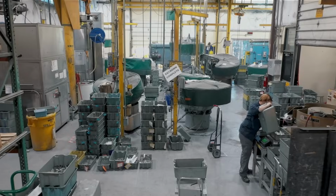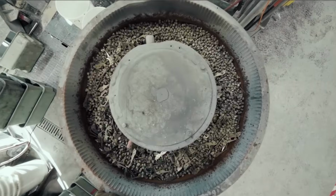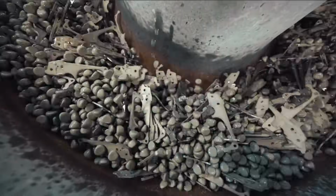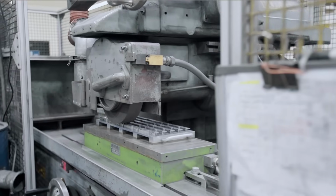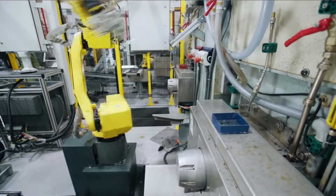Each part is then sent to mass finish to be deburred and polished. Thousands of parts tumble in large bowls with ceramic media and polishing compounds. Once they're done, they're sent out to the factory to be prepared for assembly into each Leatherman tool.